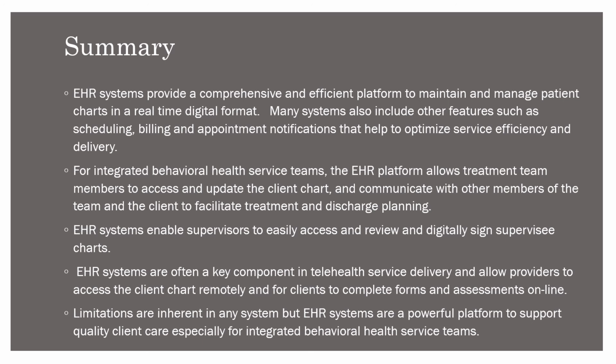There are limitations inherent in EHR systems, but by and large, they are a very powerful platform to support quality client care, especially for integrated behavioral health service teams.